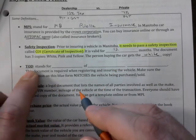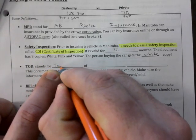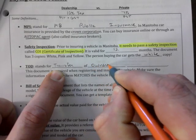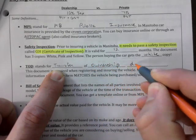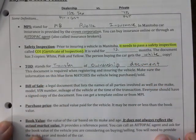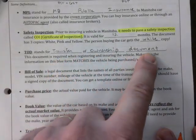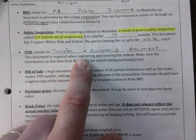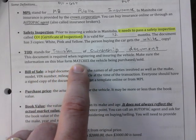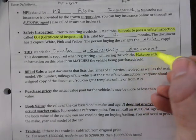That's the original. TOD stands for Transfer of Ownership Document. Very important as well when it comes to registering your car, or when you buy it, buying or selling a car, you need that document. This document is required when registering and insuring the vehicle. Make sure the information on the blue matches the vehicle being purchased or sold. Okay, this is important for life.